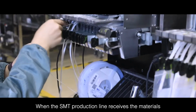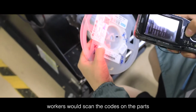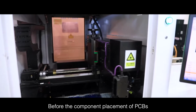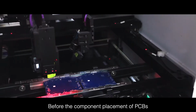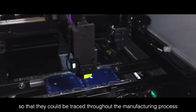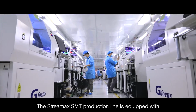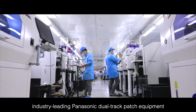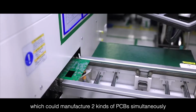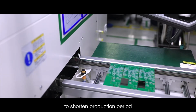When the SMT production line receives the materials, workers would scan the codes on the parts and the feeder cart for the correct pairing. Before the component placement of PCBs, we will carve a unique barcode on each of them so that they can be traced throughout the manufacturing process. The Streamax SMT production line is equipped with industry-leading Panasonic dual-track patch equipment, which could manufacture 2 kinds of PCBs simultaneously to shorten production period.